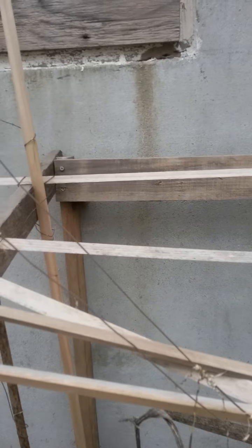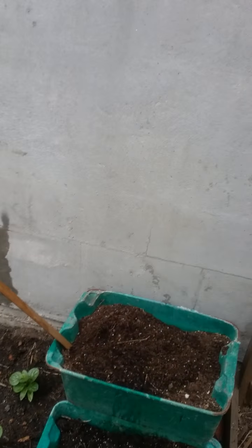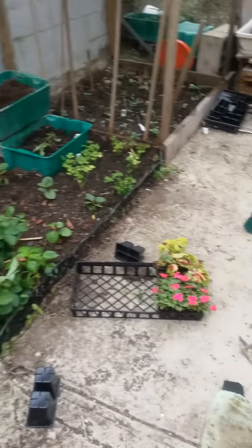All those sticks, I'll stick them in the ground, more or less what you see there. And they'll climb on those wires you see there. And they'll run up all the way on top of the shed here. And it's beautiful. I get big yields of cucumbers, stuff of that nature.